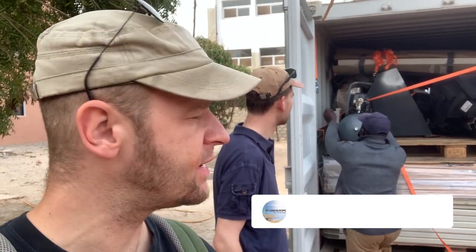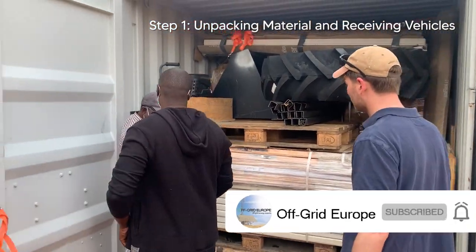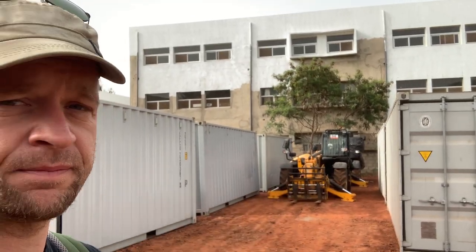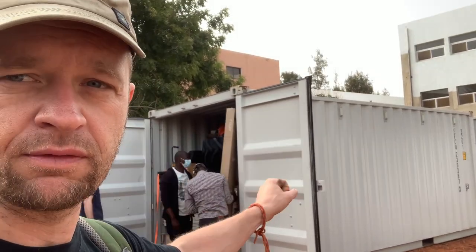The Rolling Circus container has arrived, and we're now going to start unpacking it. We have to build out the materials in here, a sleeping structure that goes on top of the Iveco. JCBs over there, 4 containers here which are for installation, and then the one that's being rebuilt into the Rolling Circus.